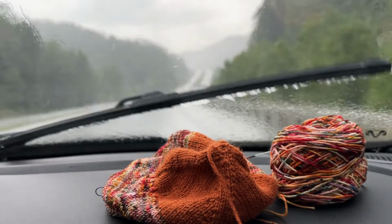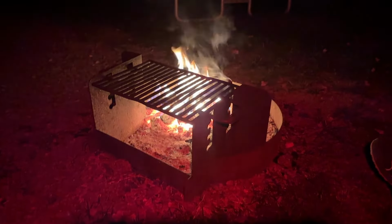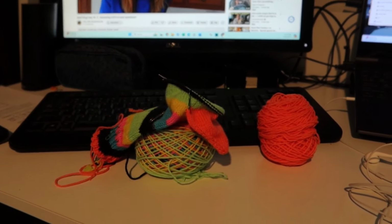Hi, y'all. I thought maybe it might be interesting for you all to see what I've been knitting pretty much all summer long, and that is socks. I have taken them on trips, knit in the car, knit around a campfire, knit at home. I've just been knitting a lot of socks. And so I thought I would take you on a sock parade, if you will, and show you the finished socks that I did throughout the summer, and maybe you'd find it interesting. So let me flip the camera around and show you them.